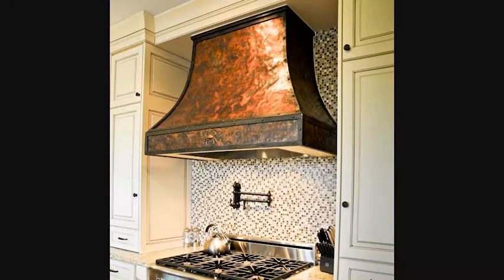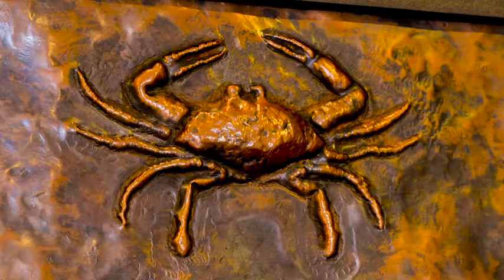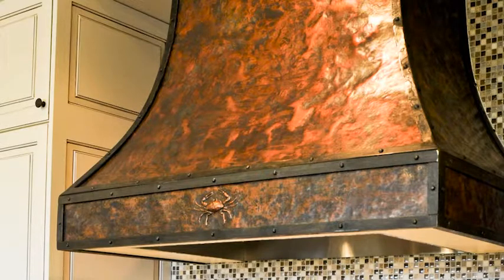Lady of the home wanted a crab theme for the entire home. It has a hand repoussé crab on the apron of the hood. This is all done in copper and mild steel.